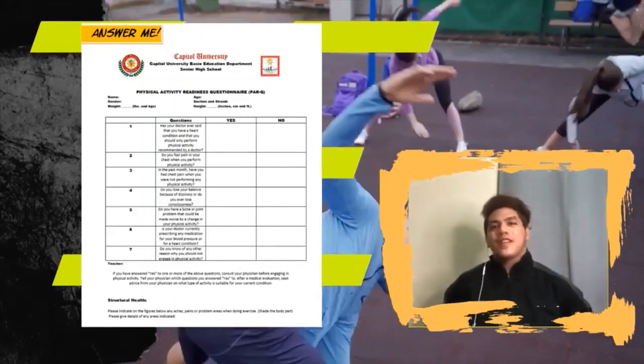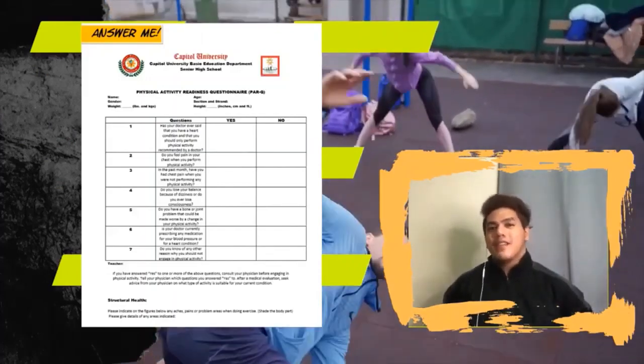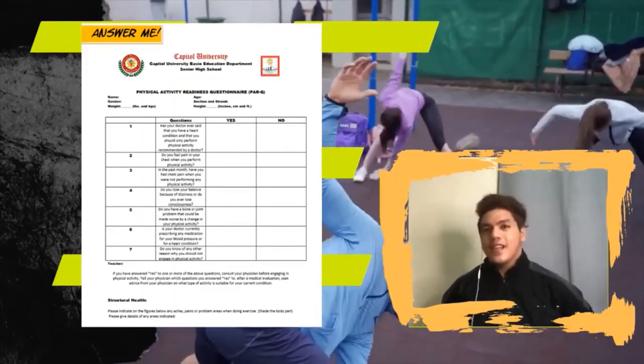Perform the physical fitness test under the health-related fitness and skill-related fitness.